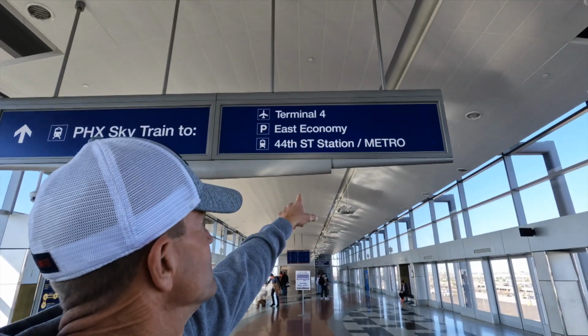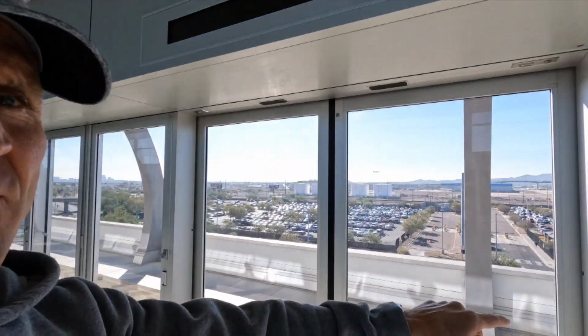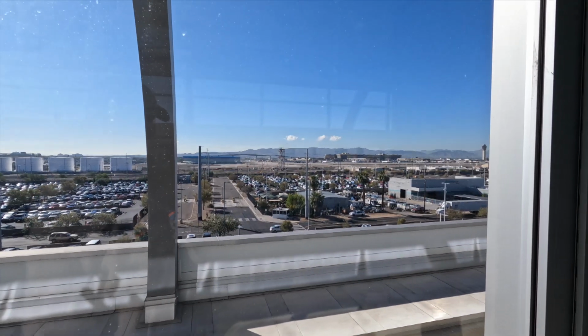So this Phoenix SkyTrain goes right to 44th Street, or the metro area. So right now, here it is. It's free and it runs every 3 to 5 minutes. Perfect. Okay, the SkyTrain brings you right to what's called 44th Street Station, and right here is the airport. It's probably a 5-minute ride.